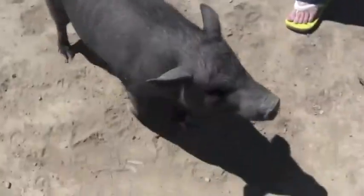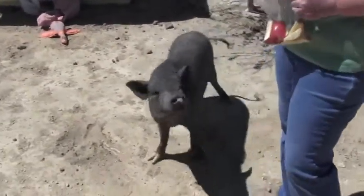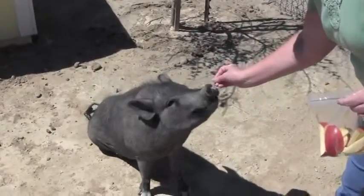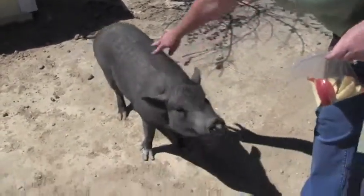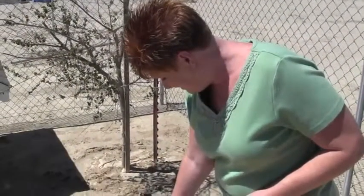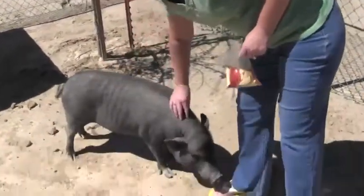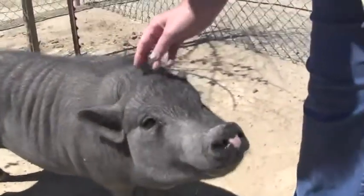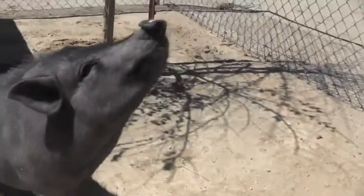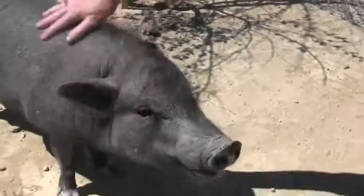Hey, well, we're out here visiting Randy's new area here on the farm. Hey Randy, he's excited because we got some treats for him, and he's such a well-behaved pig. He'll sit for his treats. He's a Vietnamese potbelly pig, and he's about a year and a half now. And when they're happy, this whole part right here will stand up, and he will wiggle his tail. Oh, yummy, yummy. Sit like a good pig. Yes, you so good pig.